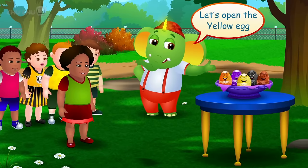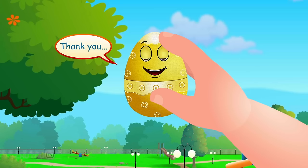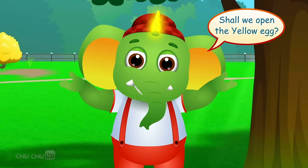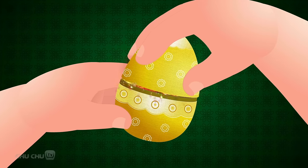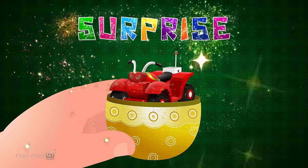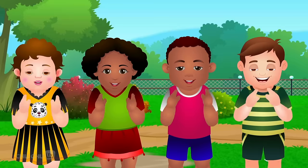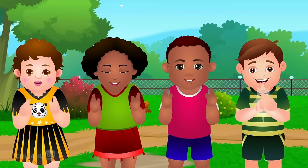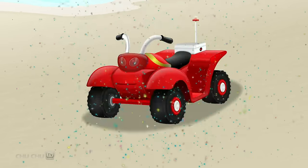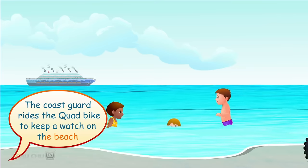Let's open the yellow egg. Pick me! Thank you! Shall we open the yellow egg? Open! Surprise! It is a quad bike! Yay! A quad bike! The Coast Guard rides the quad bike to keep a watch on the beach.